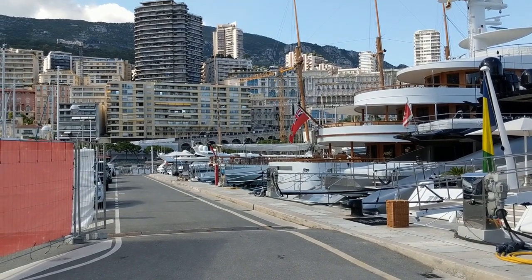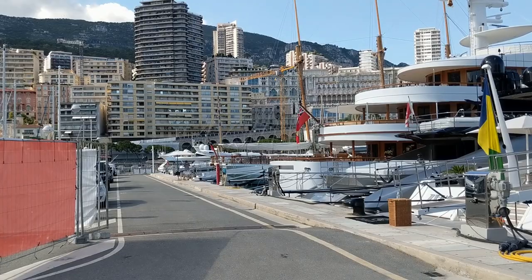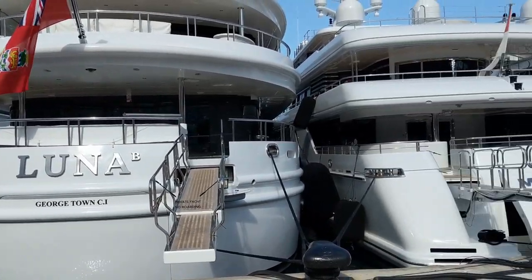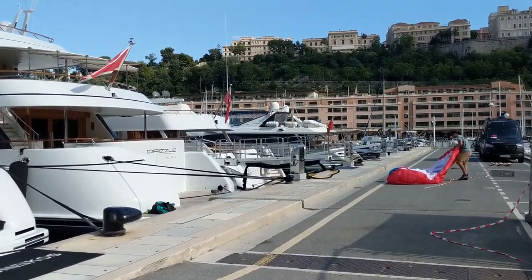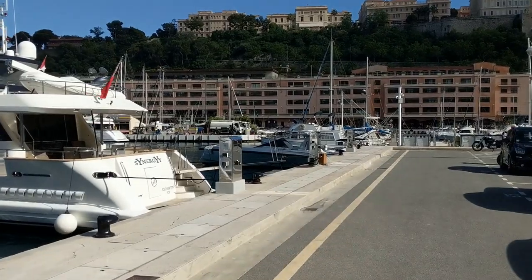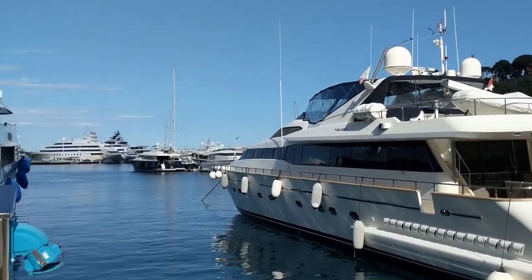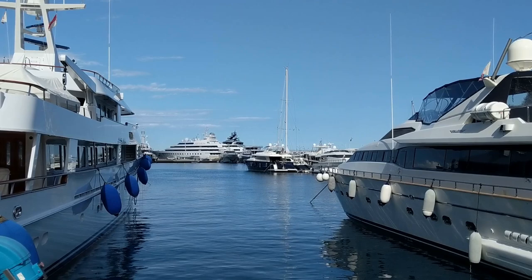There is currently quite a lot of guest activity on this quay, so I'm not going to film the whole of it, but as you can see, quite a number of large yachts on it. So if you can get down here without disturbing anyone, then it's a good idea to do so. Walking down to the end here, it is possible to see our final destination with the yachts over there just across the water.